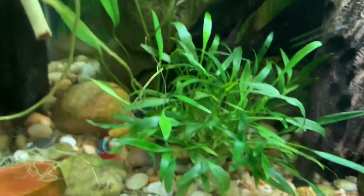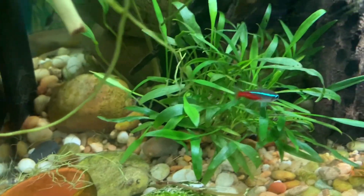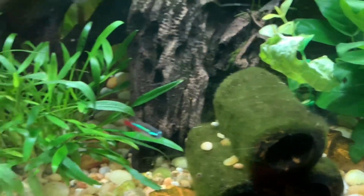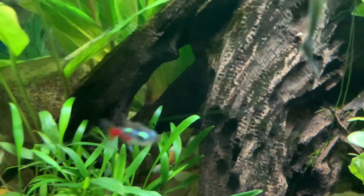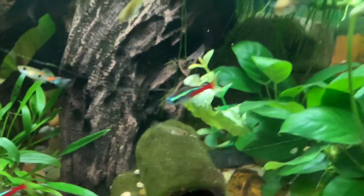So if the water is really warm, then the hill stream loaches can't obtain the oxygen through their gills, and they could essentially suffocate and die. And I think that's what happened. He liked to stay around the rocks in the back and I never saw him again after that. He might have died behind the rocks and my snails must have eaten it and decomposed it.